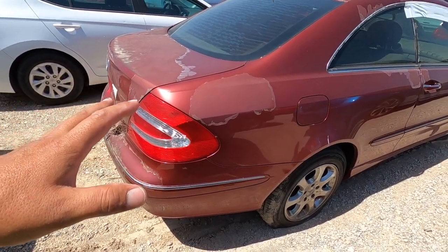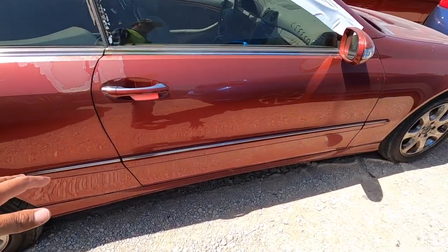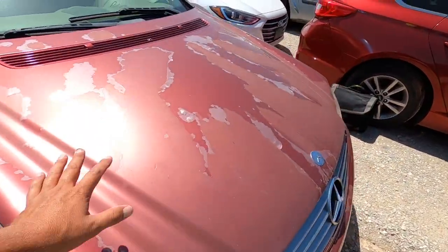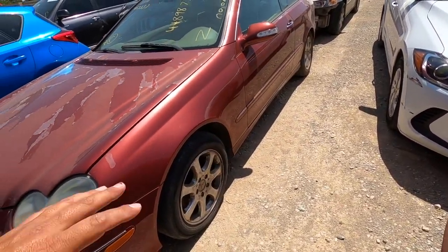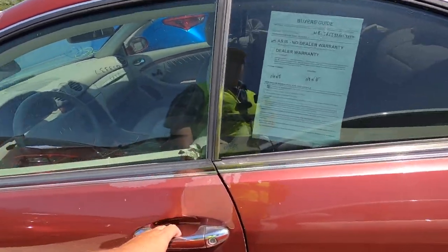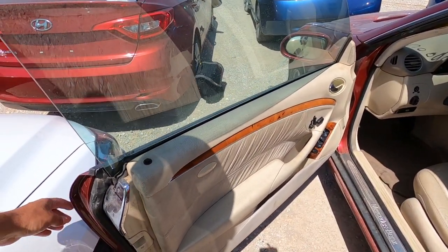Man, with a new paint job, though, the body's great, guys. The body is in really good shape. Toyo tire on the back looks good. Then we've got some Fusion tire on the front. Clear coat gone. Hopefully, we've at least got a Toyo on the back. No, so it's just a bunch of mismatched tires on here, so that's not a good sign.